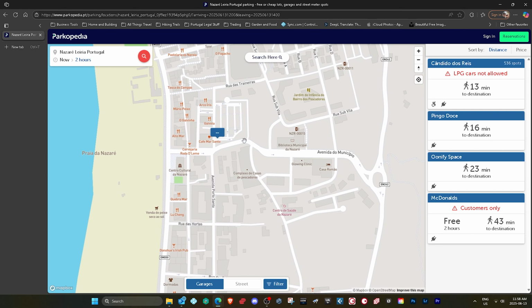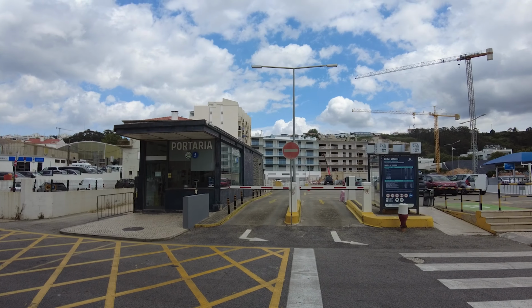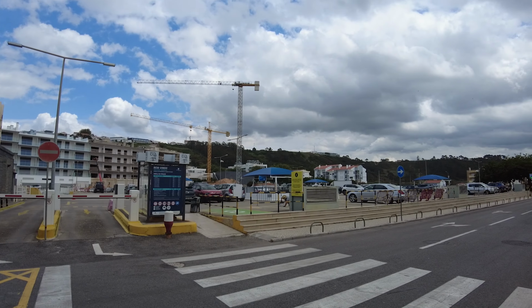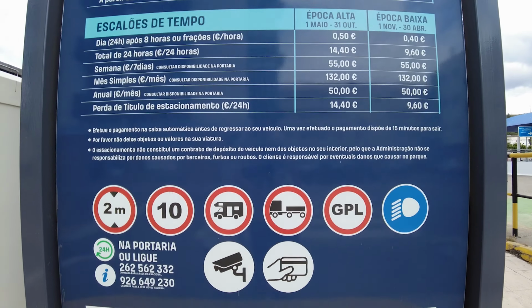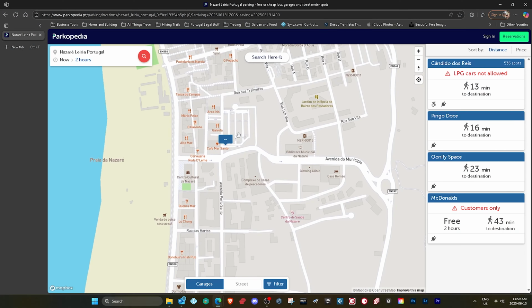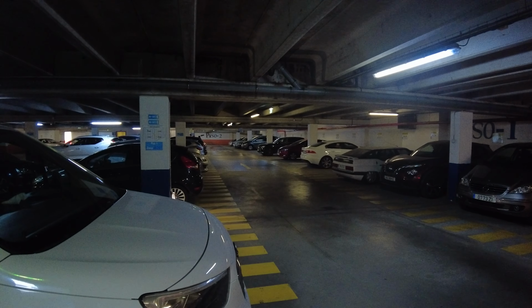Then carrying on down the same road, you'll get the official parkade, which is 3 levels. It's ground level, and then there's 2 sub-levels. It's about 536 spaces, as you can see over there, available, and it's open 24 hours a day, and it's always open all year round. I think summer prices go up slightly, but it's always open.